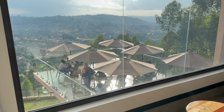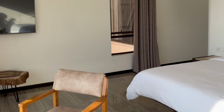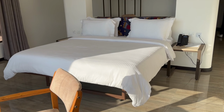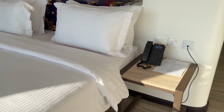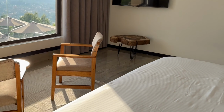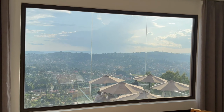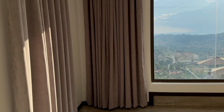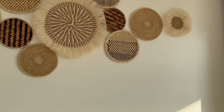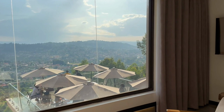So guys, I just want to show you a little bit of their room. This is how it looks. You have a bed over here, an intercom. You also have a sitting area over there. The view is so, so beautiful. Just check that out. Super beautiful. They have a little bit of decor over here. Very beautiful. It's super cute.